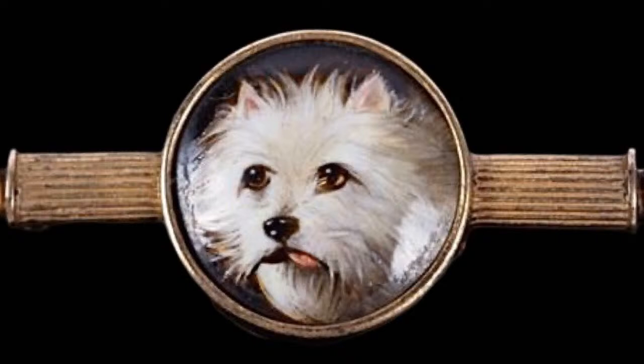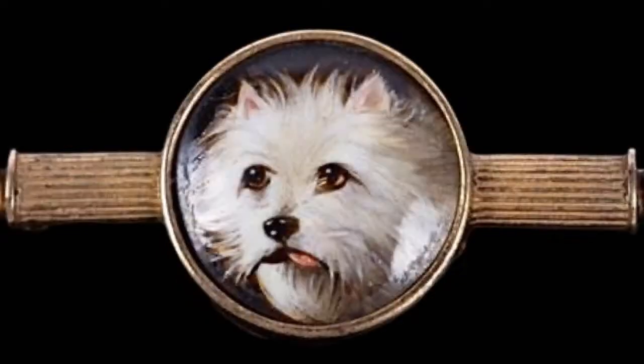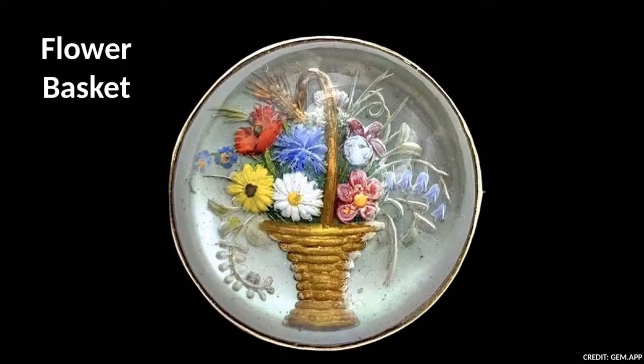And his student's name was William Bishop Ford. And we can see his signature here. Often pets were memorialized forever into these wonderful pieces. Now, William Bishop Ford did not invent the technique. It was actually a Belgian, Emile Marius Pradier, who came up with this in the 1860s. But Mr. Ford was often credited with having popularized this, and he's done many incredible examples that you can still find available. Here are some more examples.